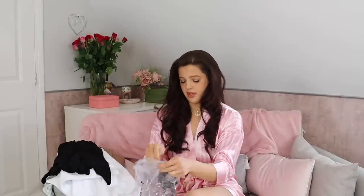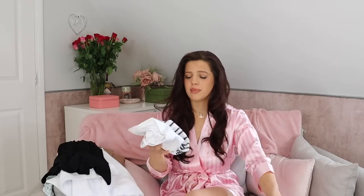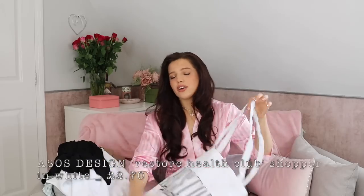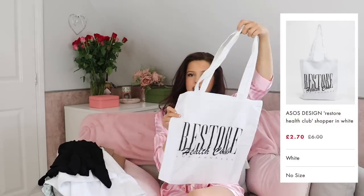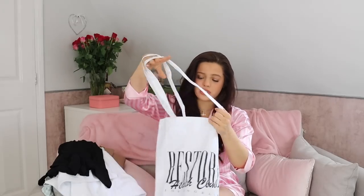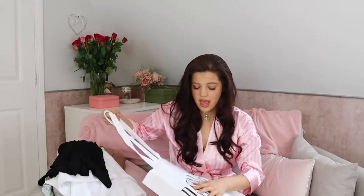Next we have, I think it's a milkmaid. Oh no, it's not. It's this cute little tote bag, and I got that to go with that playsuit, which I'm a bit gutted about because it had gone really cute. And it says Resort Health Club, which I think is really pretty. I also love a tote bag for work, because you can just shove whatever you want in and go. Yeah, it's really cute, and I like how long it is on the shoulder.